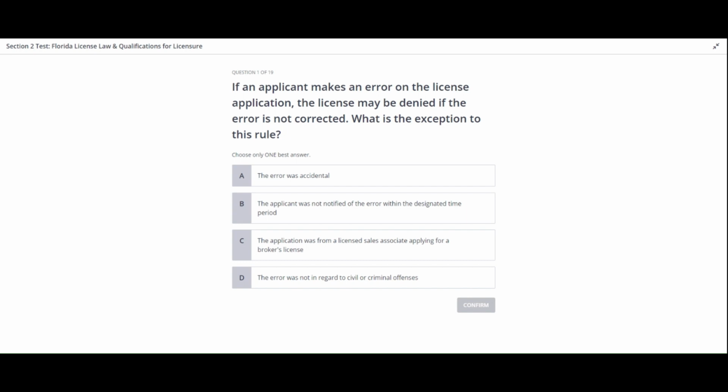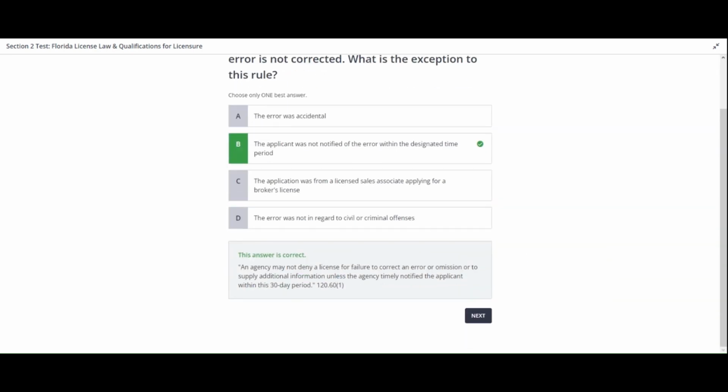I hope you have made your selection. Now, let's find out if your answer is correct or not. So the correct answer for this question is B. The applicant was not notified of the error within the designated time period. An agency may not deny a license for failure to correct an error or omission or to supply additional information unless the agency timely notified the applicant within this 30-day period.